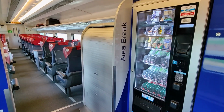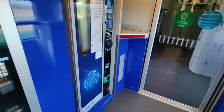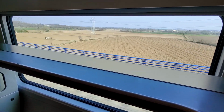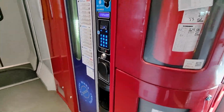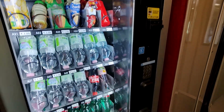There's no dining car on board these trains, but there is a self-service vending machine area, which also features a small stand table where you can enjoy the views. And if you don't care for the views out the windows, you can also find some more vending machines throughout the train, albeit without the standing tables.